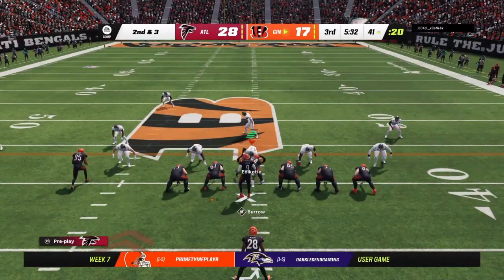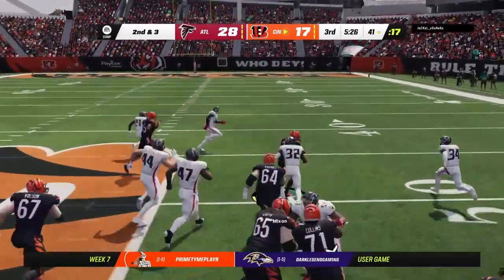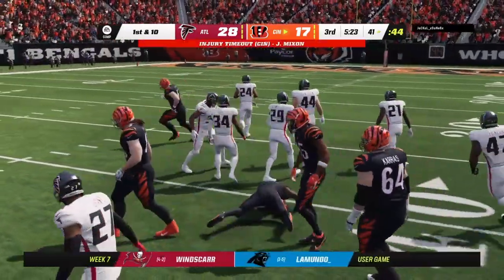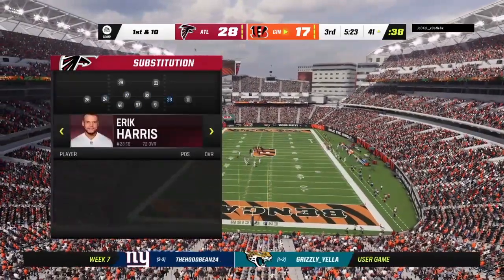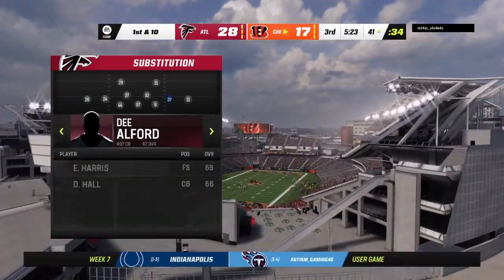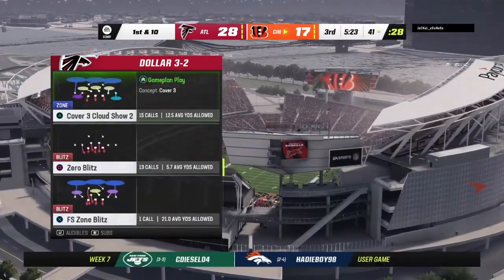Working with a 2nd and 3. Mixing up the middle. On a determined run there, he's going to take this all the way down near the 40. Now a pause for the injury, and yes, Joe Mixon clearly in some discomfort following that last play. Well, hopefully, obviously, nothing serious here. Medical staff, though, going to take a peek, and we'll take a break.